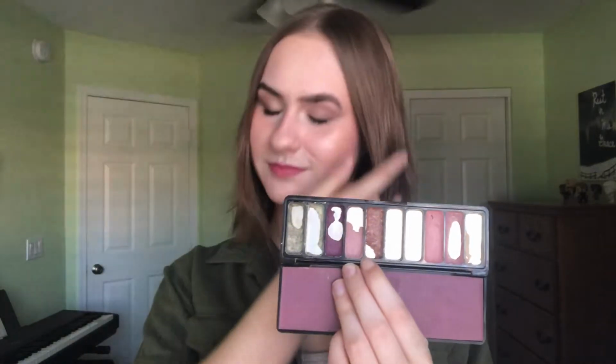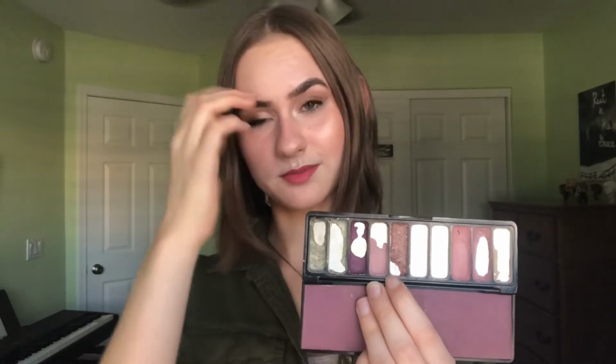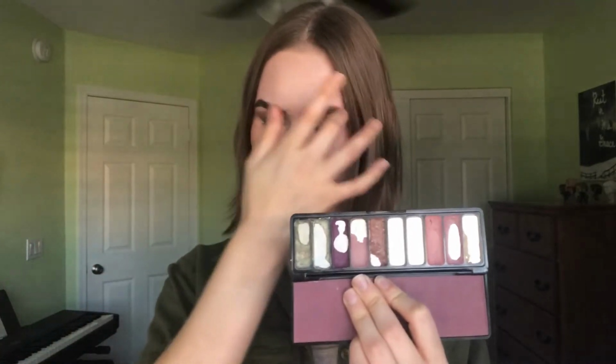And this next one, I only used 3 times. Is anyone surprised? That hasn't been a focus. One of those days is today. I just use it to deepen the look a tiny bit, but this isn't a priority. I'm not gonna be able to finish it by the end of the year. There are other ones that I want to prioritize to finish before this.